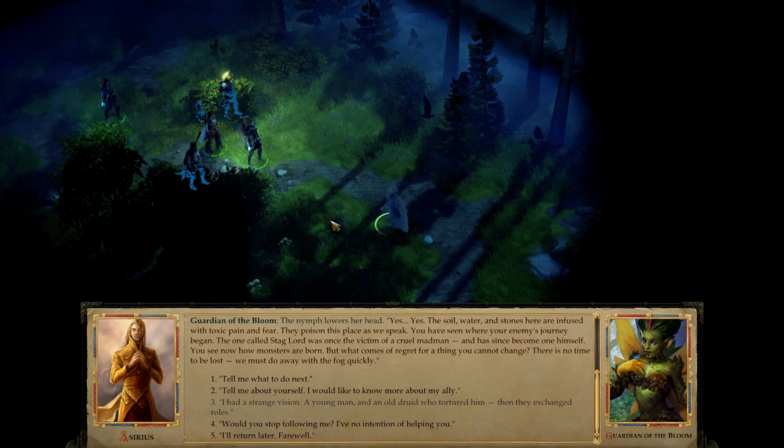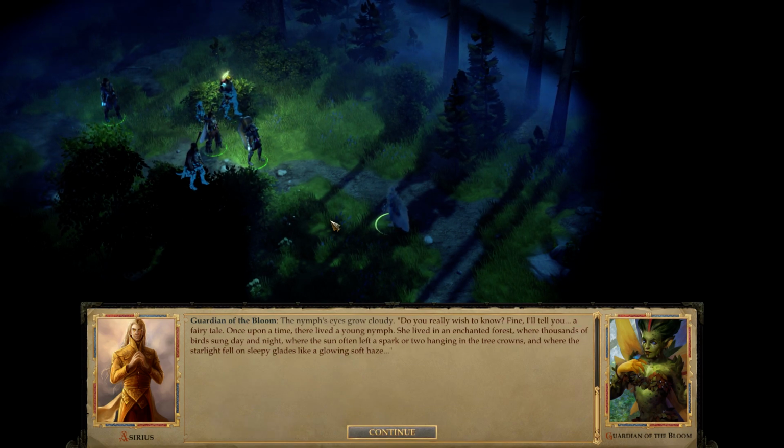There is no time to be lost. We must do away with the fog quickly. Well, tell me about yourself. I'd like to know more about my ally. Do you really wish to know? Fine. I'll tell you a fairy tale.